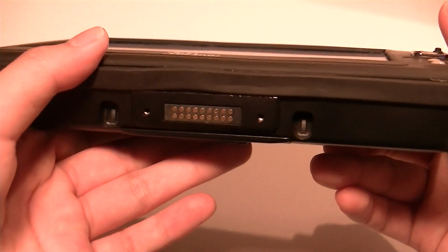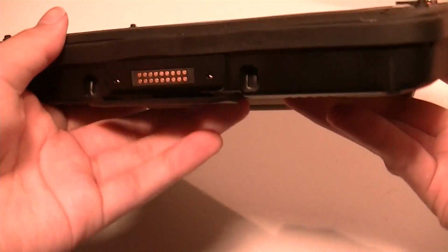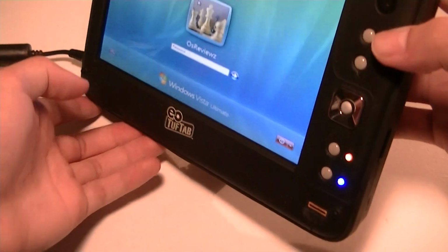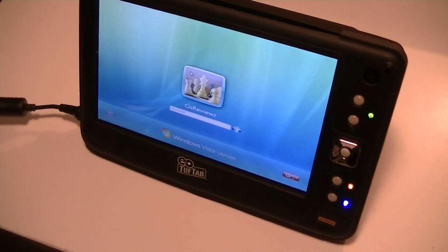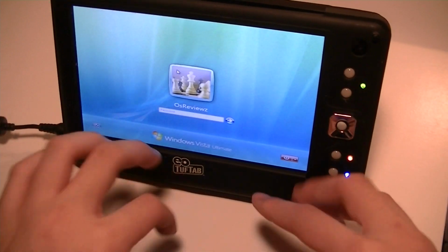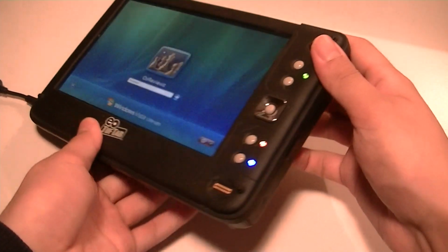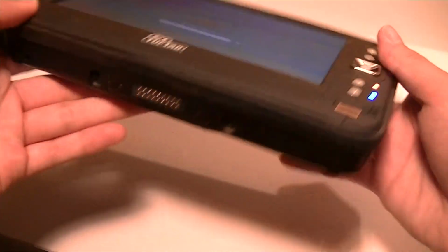The bottom of the device features a proprietary dock connector for extending the usage of this particular model. And also here, we have a prop for the device to actually sit up. So you basically extend this like so, and then you lift it up, and then you can sit the EO TUFTAB at this position, so you can view images, photos, videos, and browse the web in a more comfortable, traditional view. And you can even use a wireless keyboard to start typing just like a real laptop, which is kind of nice. So it has this prop on the side, in addition to having a prop on the back. So it has multiple views that are pretty good with the screen, which we're pretty impressed with on EO TUFTAB's part.